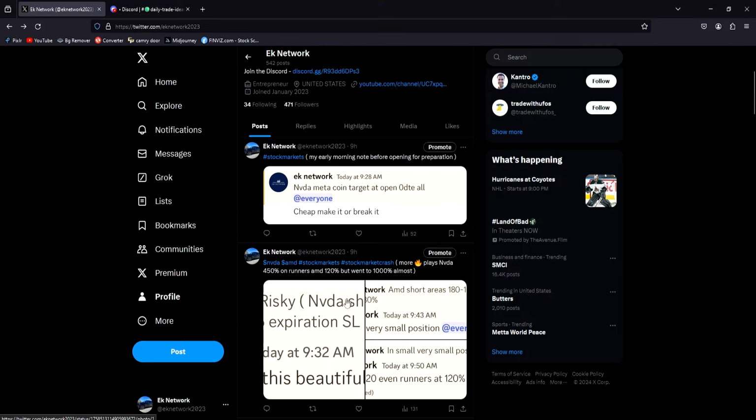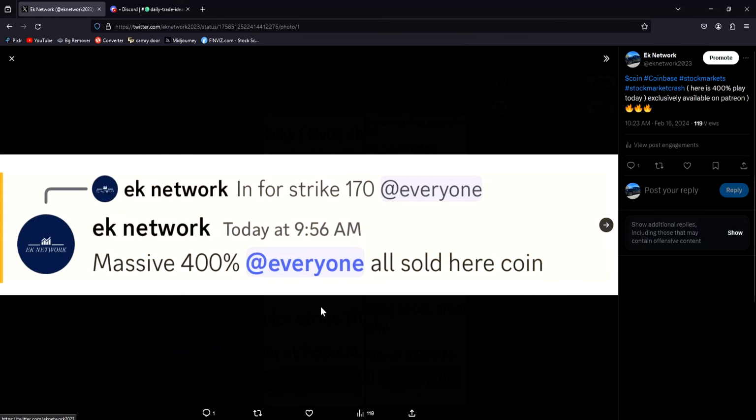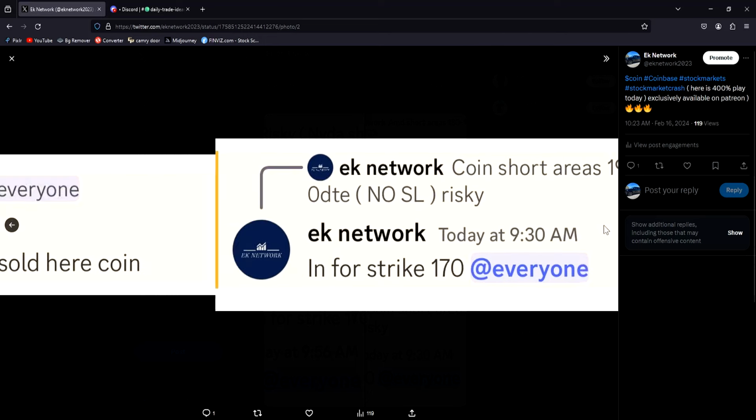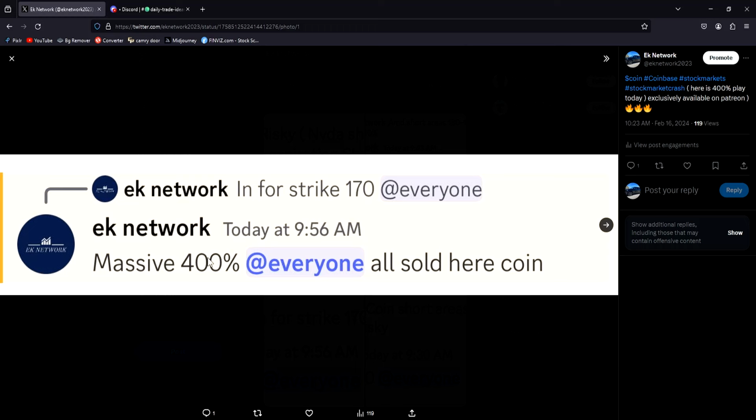So that was massive. And then I can show you this right here, Coin, and this one I got paid fully. And you can see this thing right here called out in for strike 170. But who cares? Even if you got 175, what happened? Got in at 9:30 a.m., pretty much right at opening. This thing came down to where? From 193 came down to 180, and I think it's trading at 180 right now. So same day expiration went through the roof. This one I got exactly 400% on my runners. Massive trade right here on Coin.